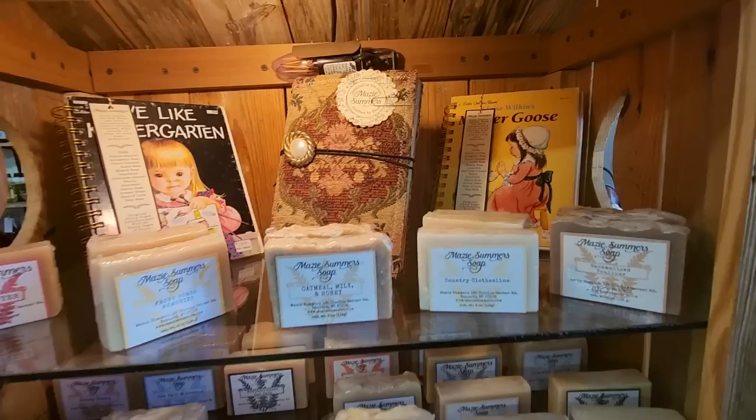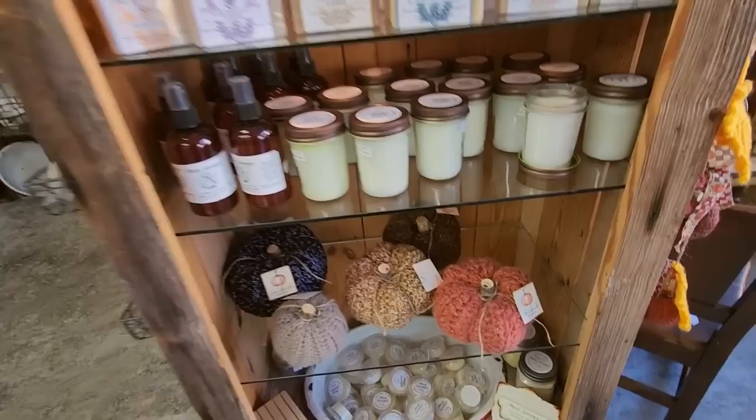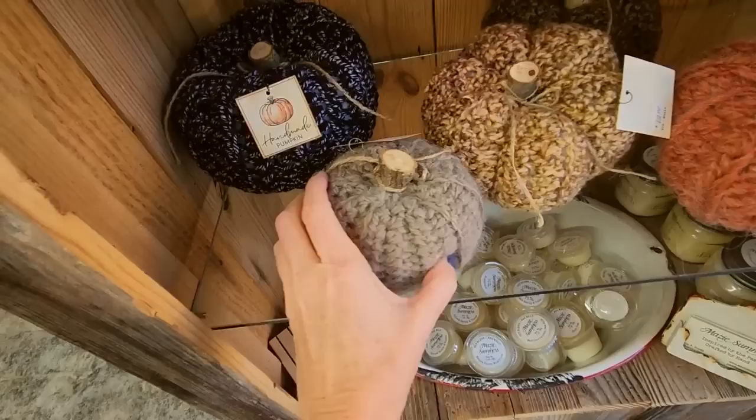That is cool. Oh, look at the little knitted pumpkins. They're so soft. That one's pretty. Look at the blue one back there. They're beautiful.